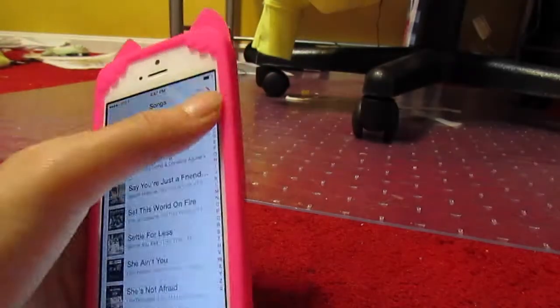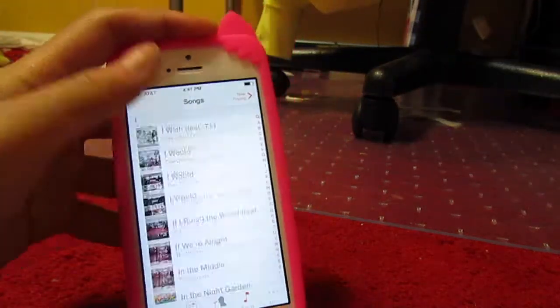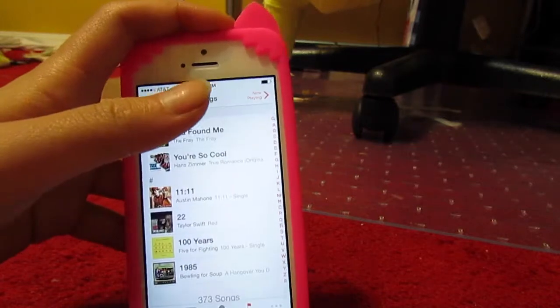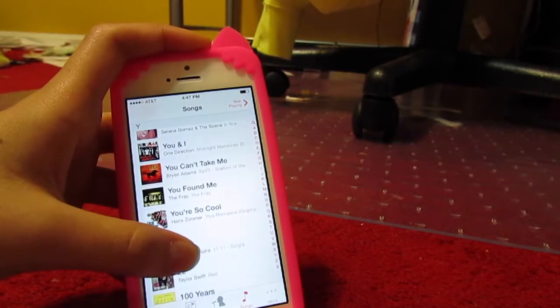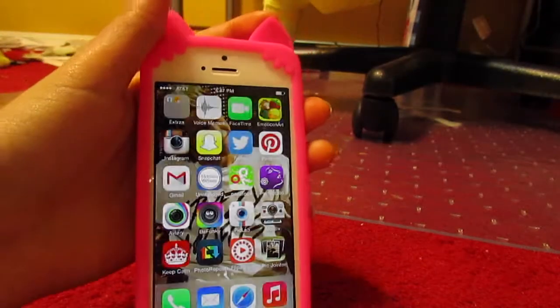Go up. Whoops. I only have 373. So, yeah. And then you can just use the ear.